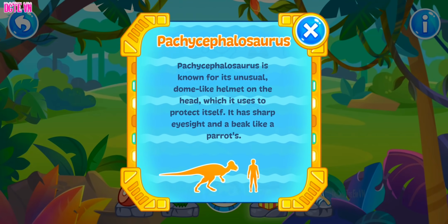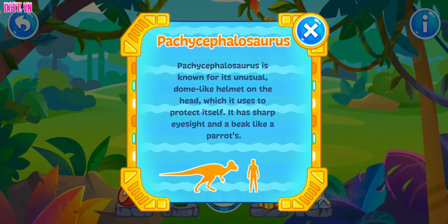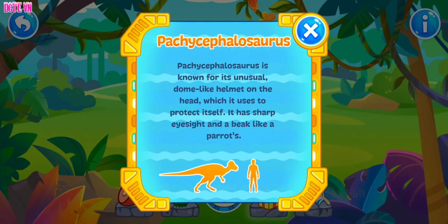Unusual dome-like helmet on the head, which it uses to protect itself. It has sharp eyesight and a beak like a parrot's.